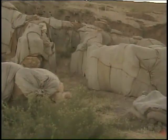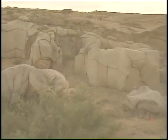In the meantime, we share with you the story up until now. Layer upon layer. Page added to page. We are, as it were, unwrapping Urkesh.